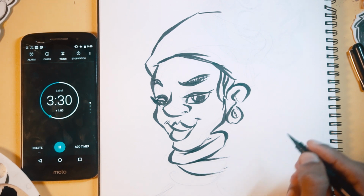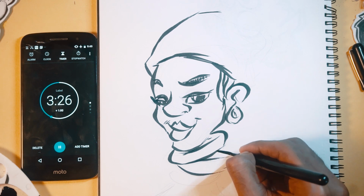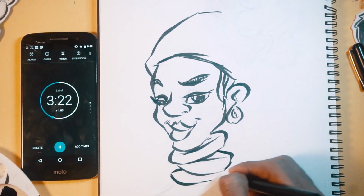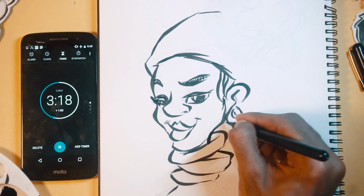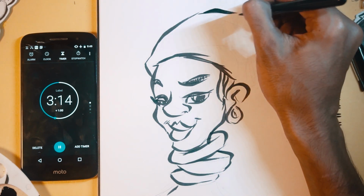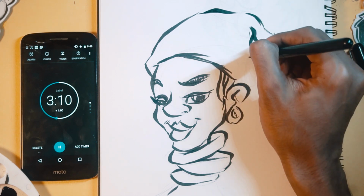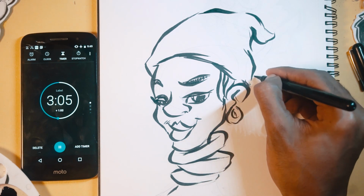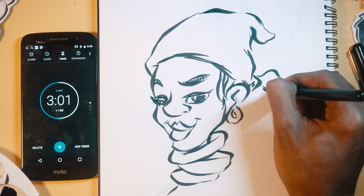Oh wait, hopefully the camera's not focusing on my hand or else that would be embarrassing. I didn't set the manual focus on. Okay. Nice. So far so good. She's supposed to wear this beautiful bandana type thingy. That's supposed to go on her back like this. And she's got this beautiful tie, the knot at the end.